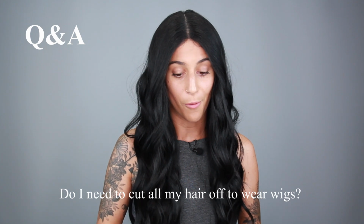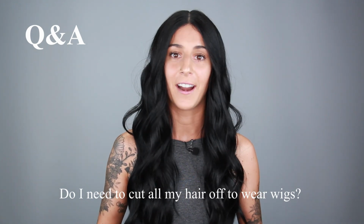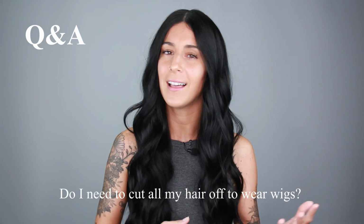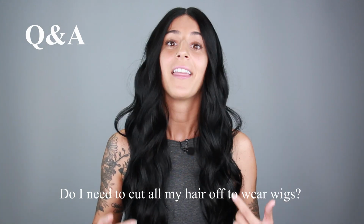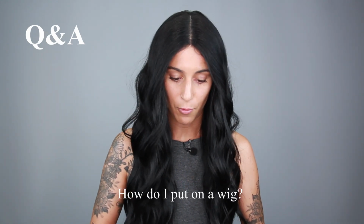Do I need to cut all my hair off to wear wigs? Of course not. Not everyone is like me and cut all their hair off. I even waited a while because I wasn't 100% committed to the wigs right away. I liked them for fun. And then when I knew I don't want to deal with my hair anymore, then I cut it all off and I am so happy. But that's just me.